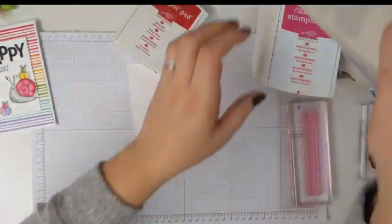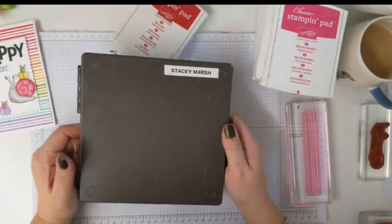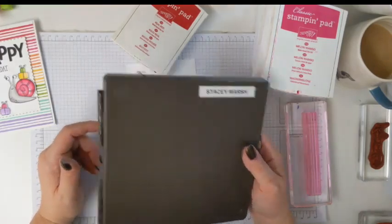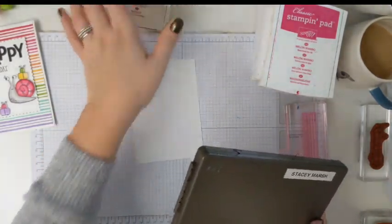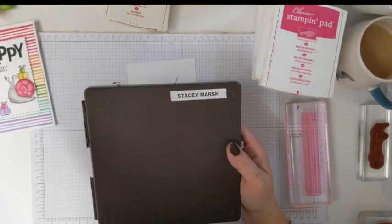And the other really important thing that we need to have out is our Stampin' scrub. We need to make sure that our stamps are clean and we're clear of any old ink as well. So this is good. Oh, hang on.